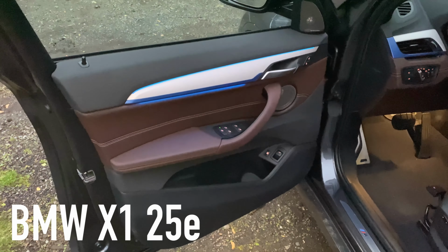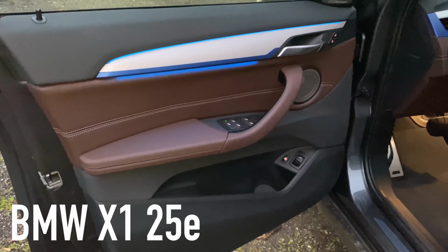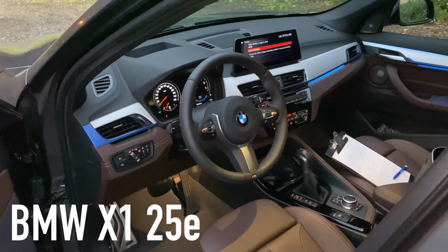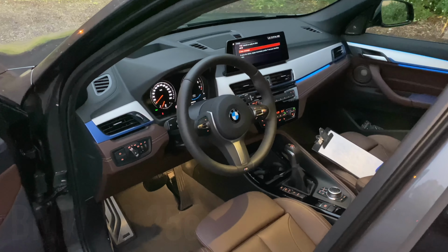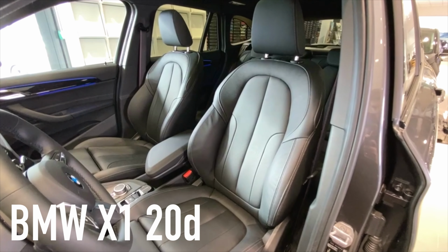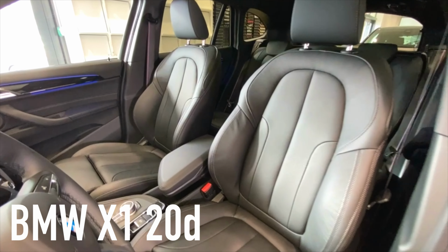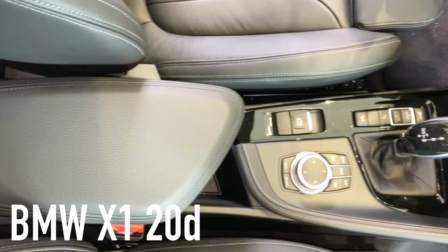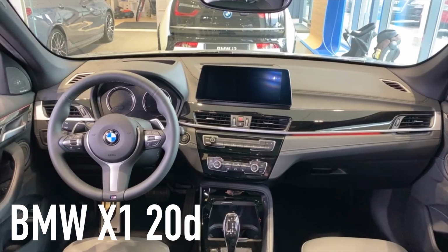I guess you've already noticed, today I'm showing especially for you two different cars. The first one is the BMW X1 25e plug-in hybrid with interesting Mocha Dakota leather. And the next one is the BMW X1 20d with black Dakota leather and high gloss black trim. You don't have to agree with me, but I like the black interior better.